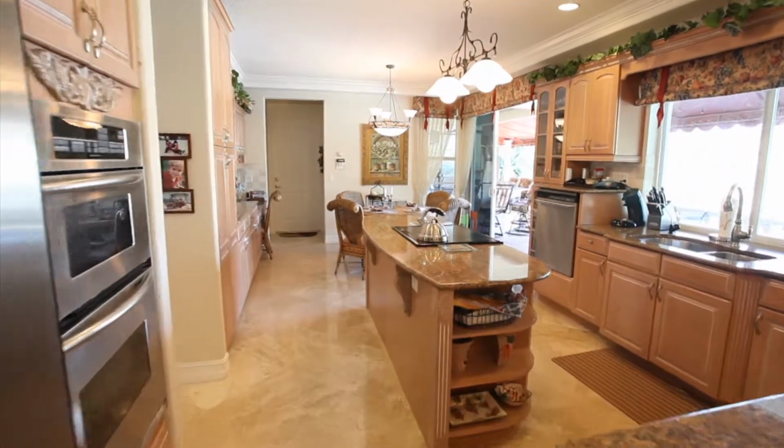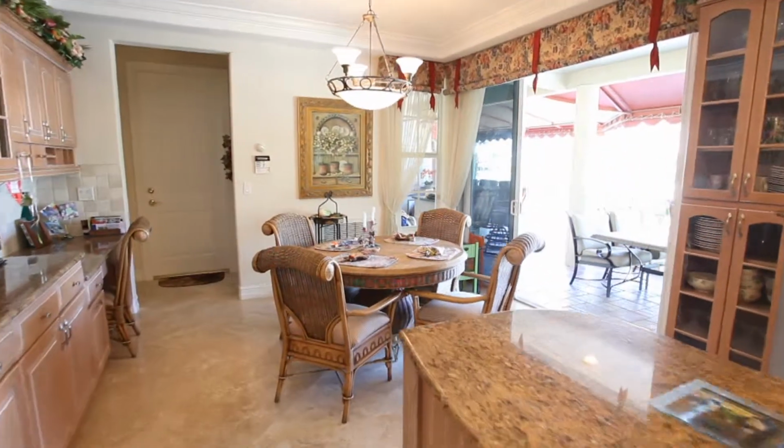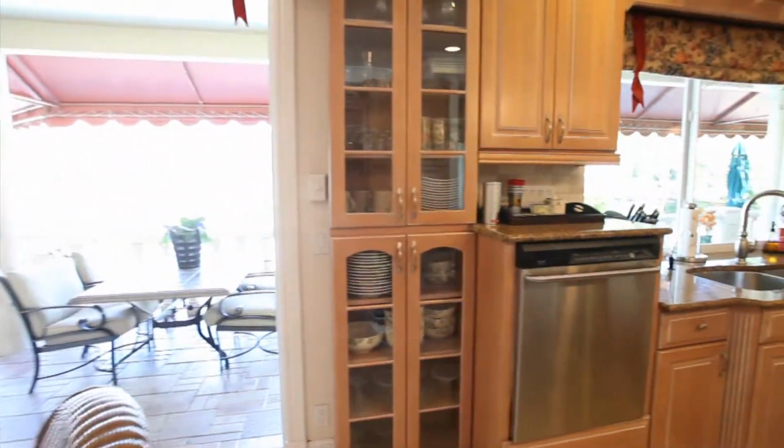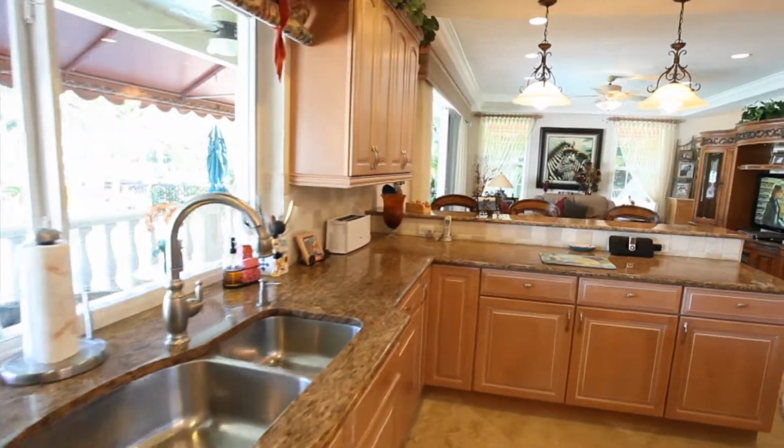This wonderful gourmet kitchen is a chef's delight and has an eat-in breakfast area, featuring a center island, maple wood cabinetry, granite countertops, and stainless steel appliances.